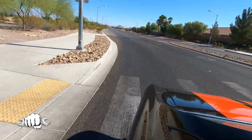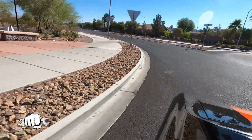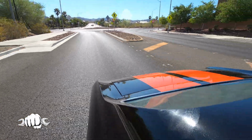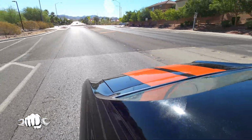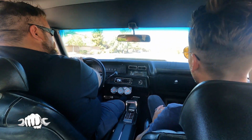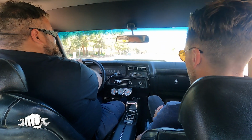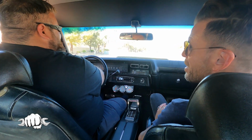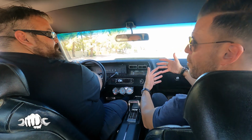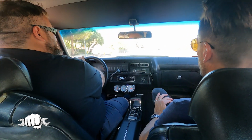The Chevelle definitely gets some attention. The Corvette gets attention. The GMC, I mean, the Caddy definitely. So it's hard to say. They all kind of pull a different crowd. It's really cool seeing the kids, though, kind of give you a thumbs up as you're going down the road. That's the cool part, the next generation getting into this world and this culture.